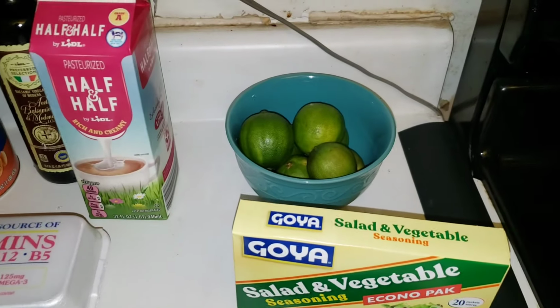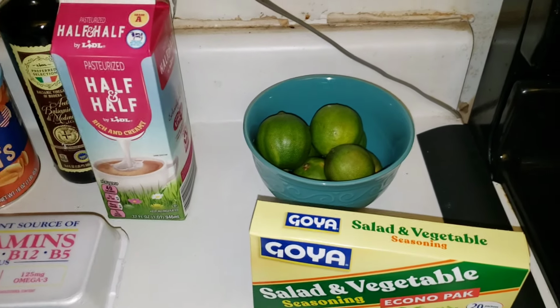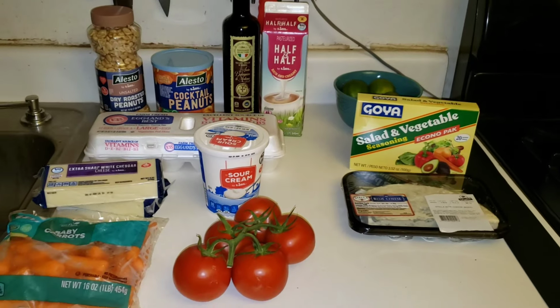Dumpster diving was a bit of a bust this week. I did get a bag of limes. I've already given away most of them, and I'm just going to juice these up and freeze the juice to use at a later date. I also rescued a little bit of lettuce.